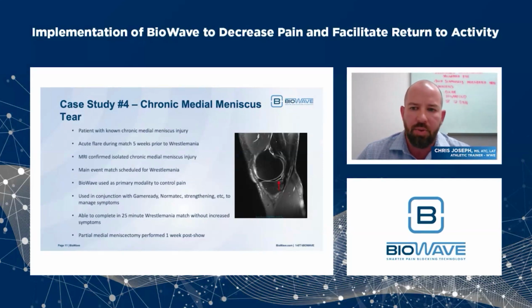We did a lot of strengthening with him to try to keep his VMO going. Increase hamstring flexibility, increase hip flexibility and hip mobility, just to try to do everything we could to take stress off of that posterior medial knee. And this individual was able to complete a 25-minute match at WrestleMania without any increase in symptoms. And then he again had a pretty significant role the following day at the second day of WrestleMania.